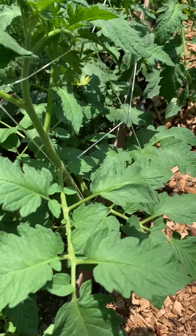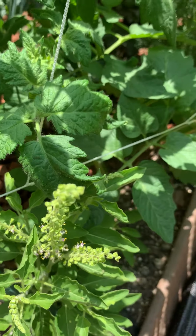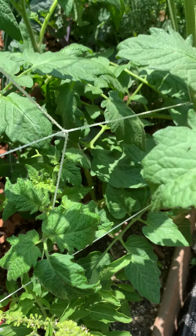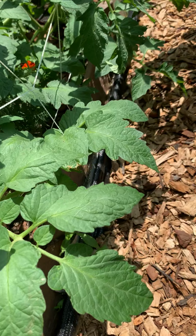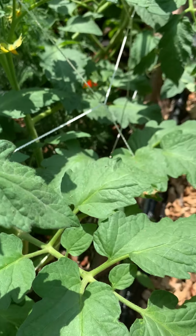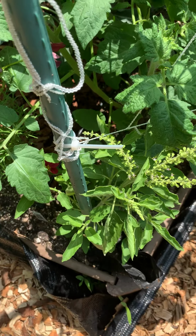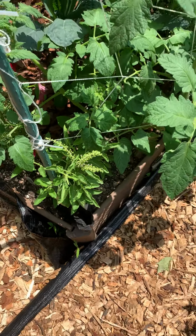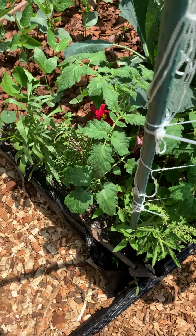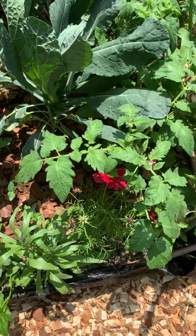Okay, so we go around to this side. This is again another Kellogg's Breakfast tomato. This is the bigger one of the two, and I think I did see something, but I don't see it now. But there are some nice flower clusters on there. Here's some holy basil. My first time growing it. Keep hearing how good it is. It doesn't smell that great to me, like what people claimed, but whatever.